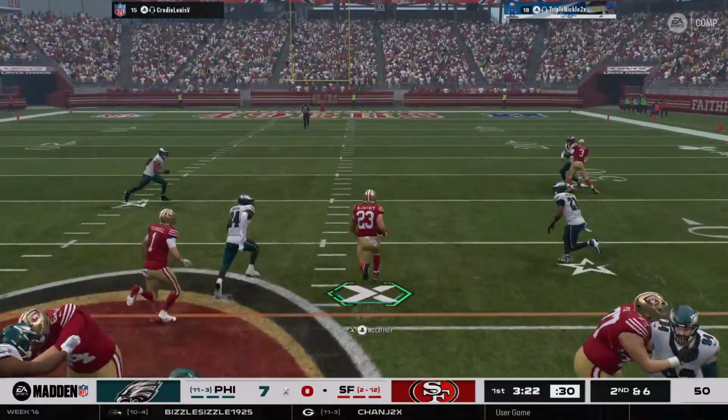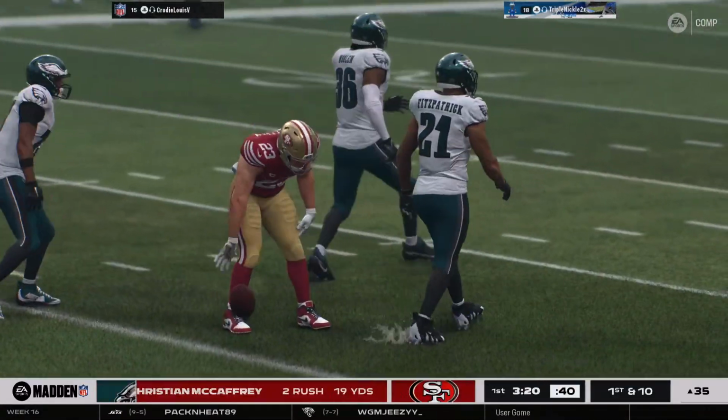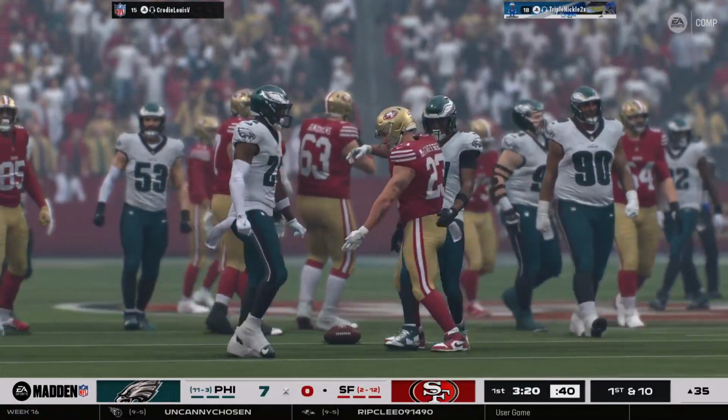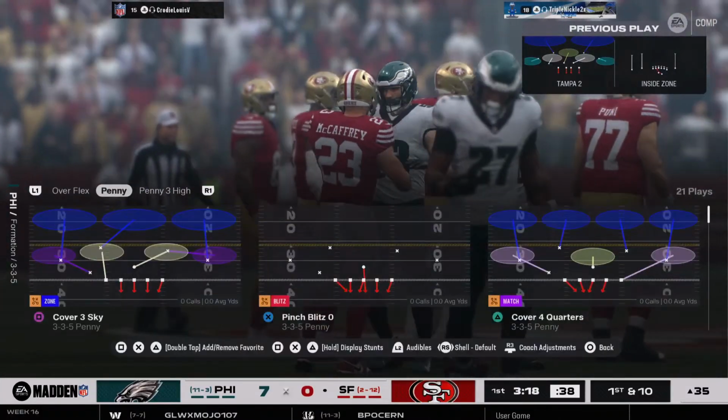Shotgun, handoff to McCaffrey. On the move, past the 40. And a great play is brought to an end as this one reaches the 35-yard line. He picks up 15 on the play. And that's a 49er first down.